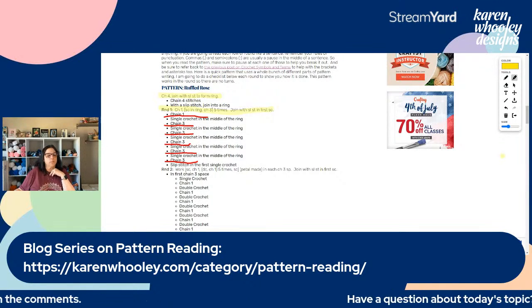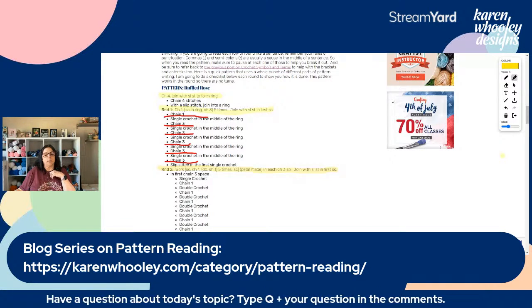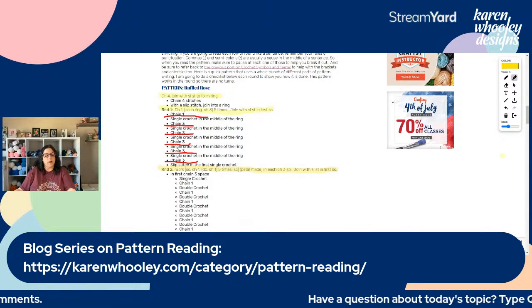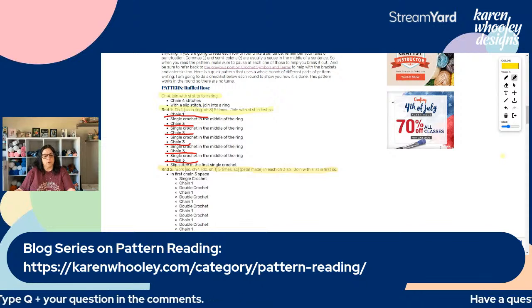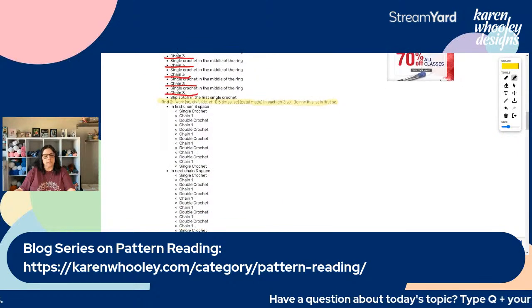So row two, or round two, I should say. Here it says single crochet, chain one, double crochet in chain one space 5 times. And you'll see here, single crochet, chain one, double crochet, chain one, double crochet, chain one, double crochet, chain one, double crochet, chain one, double crochet, chain one, single crochet. So there's 5 double crochets, chain ones between 2 single crochets. Do you see how that is? And then in the next chain 3 space, it does the same thing.